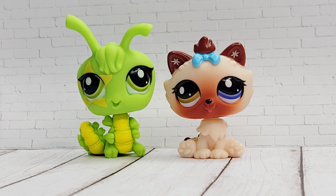So I'll probably end up giving these to my sister, LPS Pastel Puppy, or just giving them away to someone who doesn't have access to the G7 LPS yet. So I have 3 more blind boxes left, and I did not look at the code on the bottom of the box for these ones, just because I did want to be surprised.